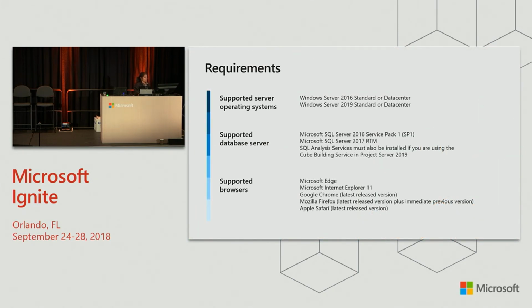Okay. Now that I have spoken to you about the updates and the new tools, you must be wanting to try this out, and you would want to know all the requirements and what things we need. They are Windows Server 2016 and 2019. The database server is SQL Server 2016 and SQL Server 2017. Also, if you are going to be using the Cube services, then you want SQL Analysis Services installed there. In terms of the browsers that are supported, we have Edge, IE11, Chrome, and Firefox.